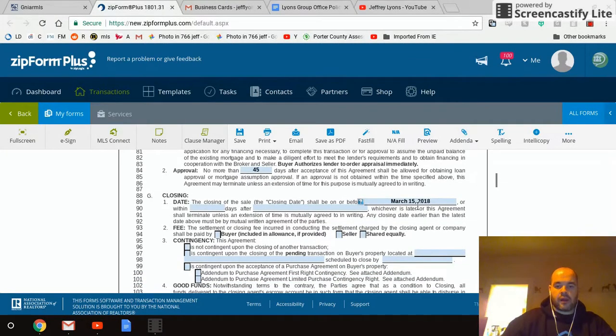So, yeah, that's that. This is another issue, or within blank days after clear. What you would write is, or within 3 days after clear to close. So if you get a clear to close on the mortgage and the home is vacant, then they can just move in after we have our clear to close.